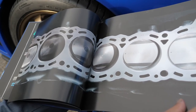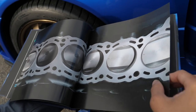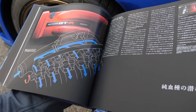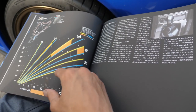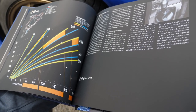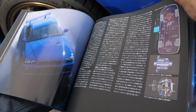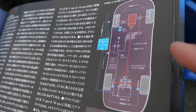technology from the R33. And this is the internals of the RB26DETT engine, and the individual throttle bodies are shown very beautifully here, which is quite rare for a production car. Original stock exhaust, the 6-speed Getrag gearbox, which was a first by Nissan. 6-speed, not very prominent back then in the 1990s. And the ATTESA E-TS Pro, which is the huge difference between the V-Spec and the non-V-Spec.